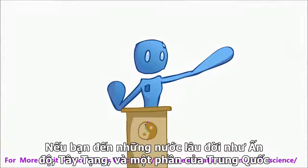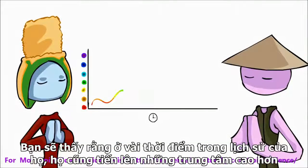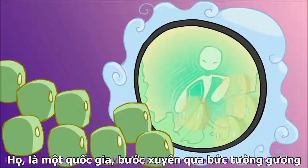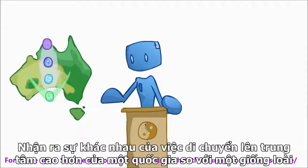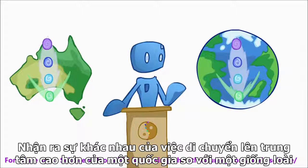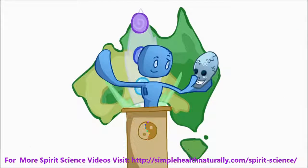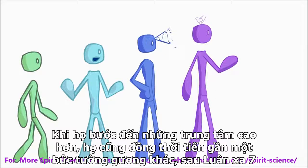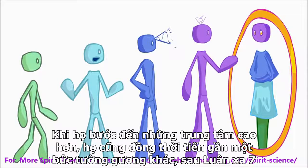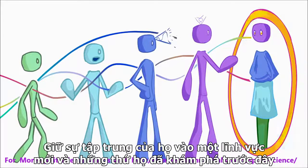If you go to an old country like India, Tibet, and certain parts of China, you'll find that at some point in their history, they moved into their higher centers. They, as a country, moved through the mirror wall. Recognize the difference between moving into the higher centers as a country rather than as a species. This is not a fully enlightened state. It is simply a more conscious one. As they moved through these higher 4 centers, they would have eventually come to another mirror wall after the 7th chakra, keeping the focus to this new realm and everything that they had discovered before.